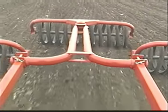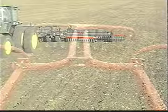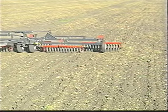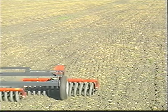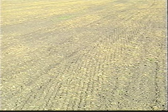This dramatically improves germination. On the top layer, unbroken clods remain between the coils to provide erosion control. The herringbone packing design protects the seedbed from wind and water erosion.